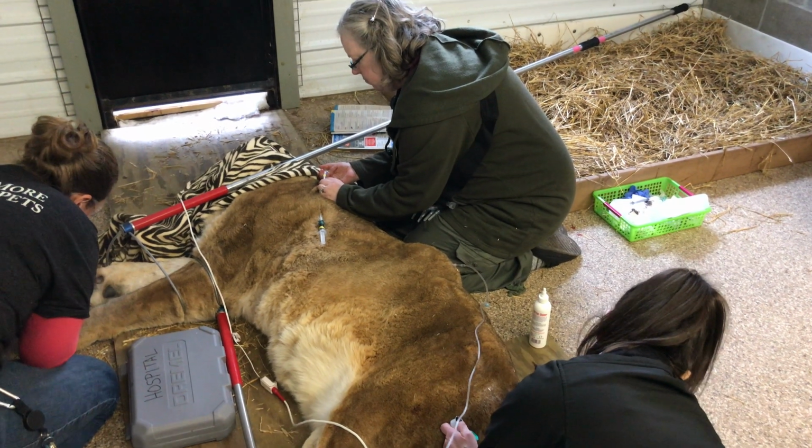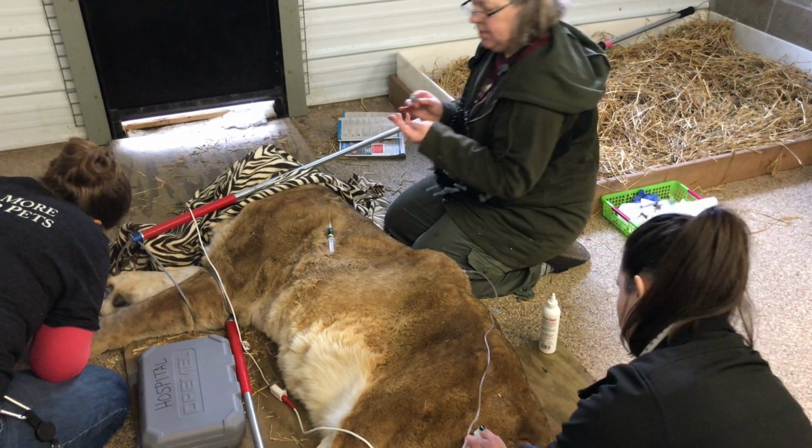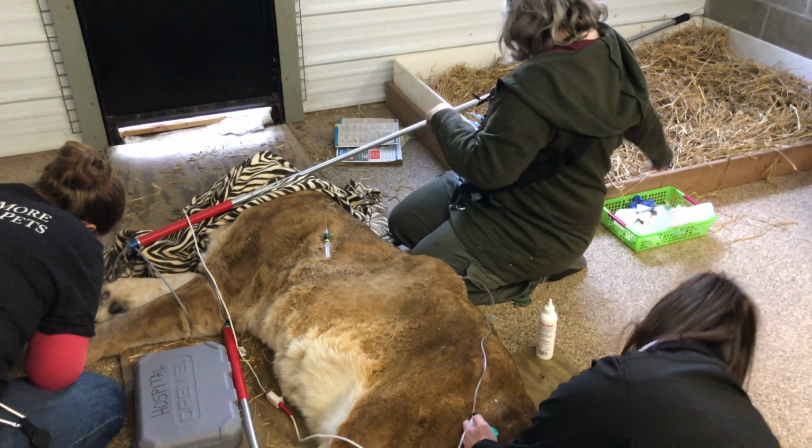What you hear behind me is the heater in here, and we've kept that on so that she has a warm place to recover. As you can see, it's very snowy outside.